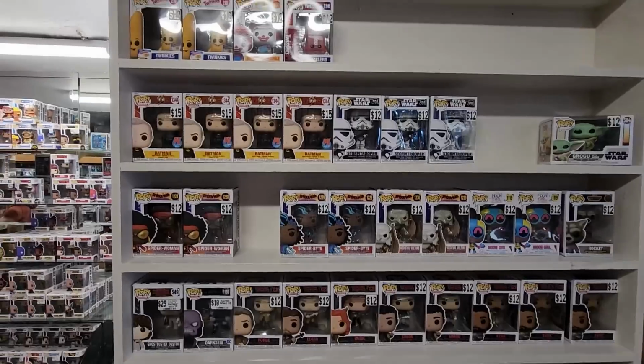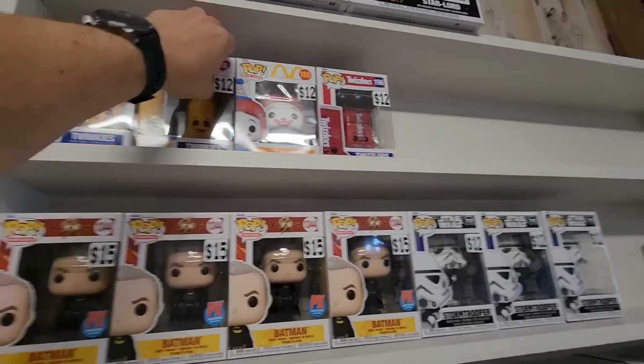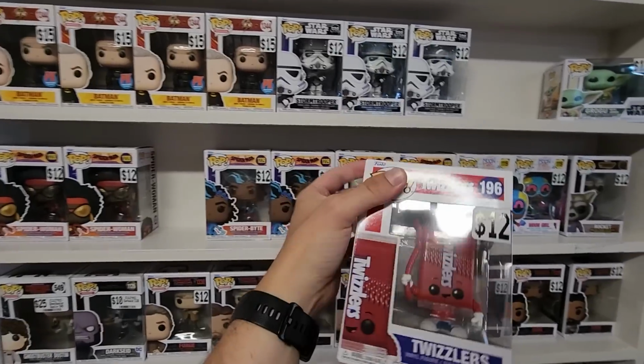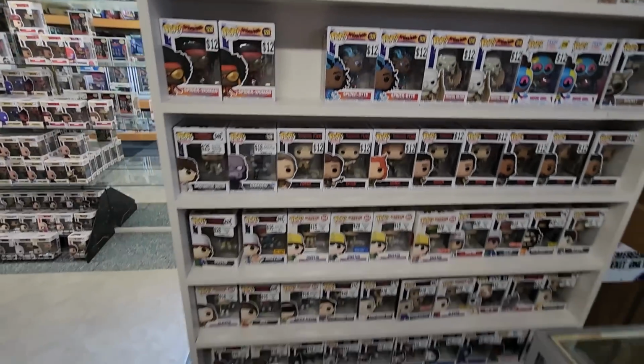Some of the newer ones that I noticed, guys, up here, we have a Twinkie Pop, which I'm kind of confused why we have a second Twinkie Pop when we already have one that has come out. Twizzlers is kind of fun. It's not one that I'm going to pick up today, but definitely a new pop that's a fun foodie pop for sure. They had the PX Previews Batman from The Flash, which is a new one as well.